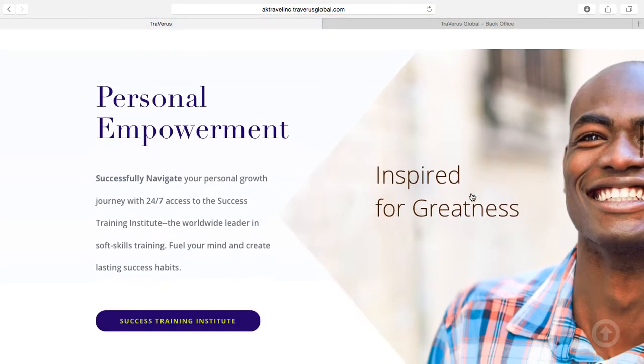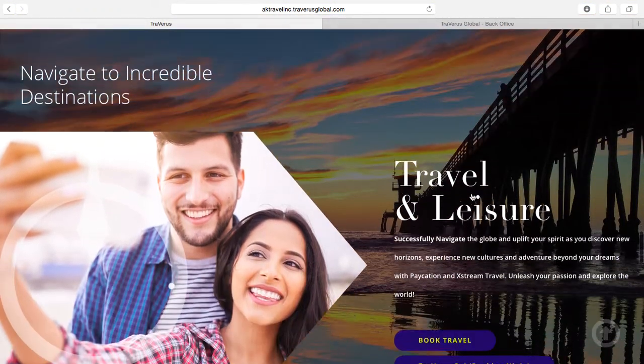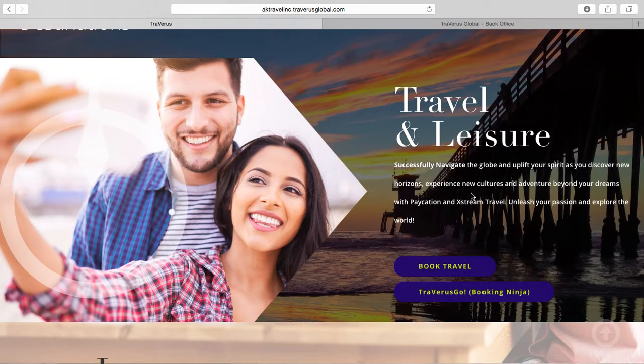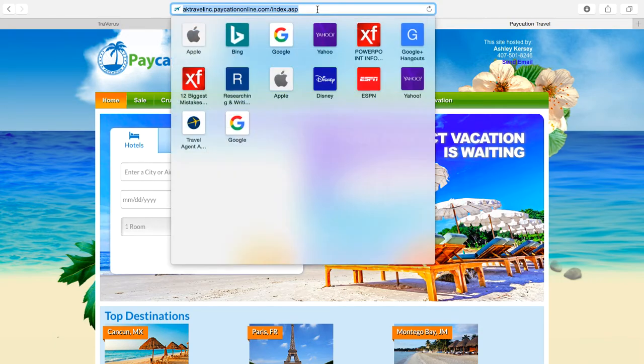Now, if you scroll down here, we're just going to keep scrolling because when we get into that back office, we're really going to get into it. But for now, clients, when they come to the website, can click right here under travel and leisure. If they click book travel, it's going to take them directly to your travel booking engine. If you want to bypass all of this, maybe you feel like that front end website is a little too confusing for a client, feel free to go there on your own, especially if a client is requesting your link. Then simply click on the top, copy and paste it. Boom, there you go. You can send this link to your client.